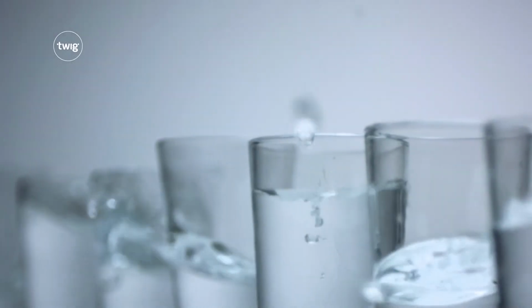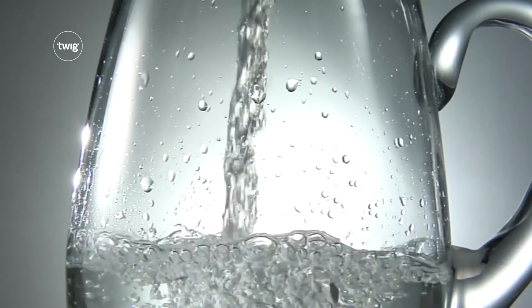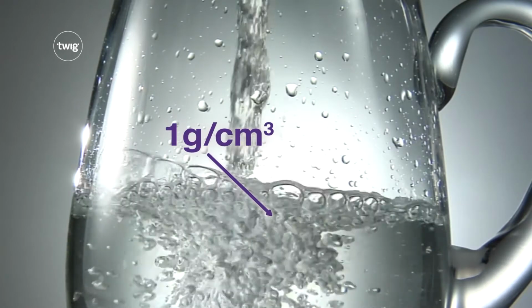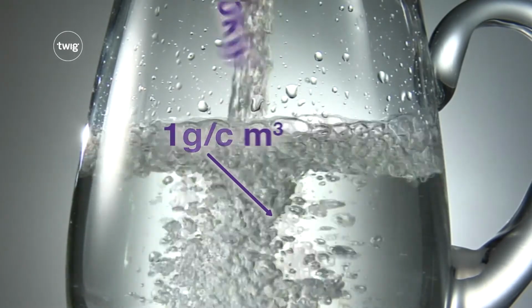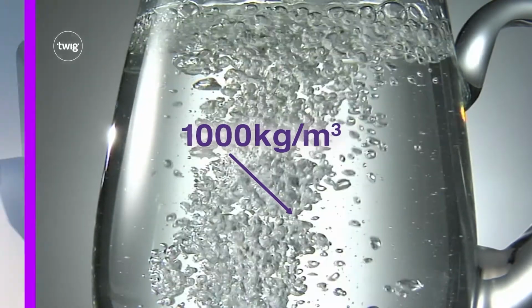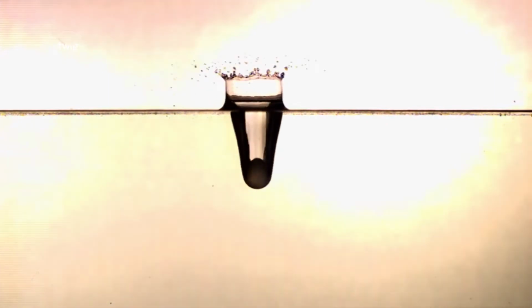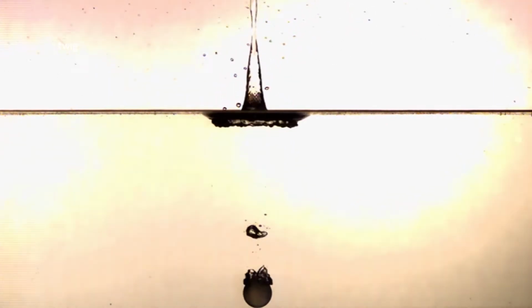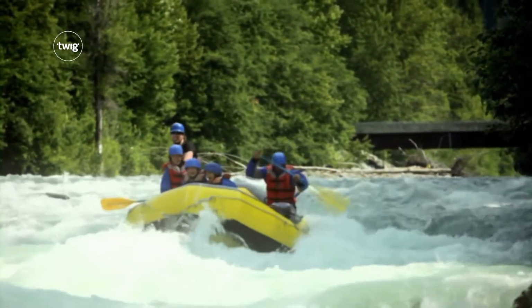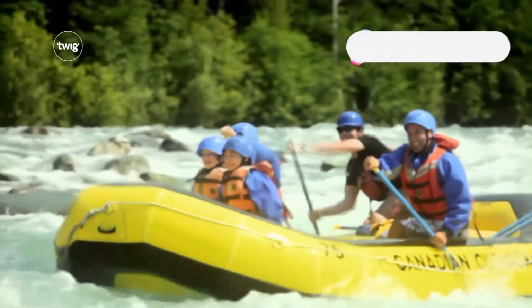But the density of an object is often compared to the density of water. Fresh water has a density of 1 gram per cubic centimetre, or 1,000 kilograms per metre cubed. So steel has a density that is 8 times greater than water. If an object has a greater density than water, it will sink. But if its density is less, it will float. If an object floats, we say it is buoyant.